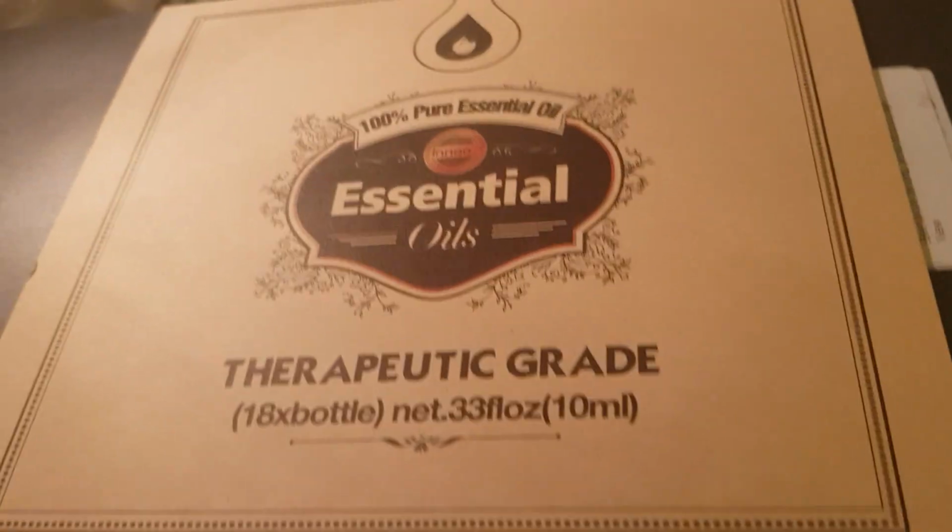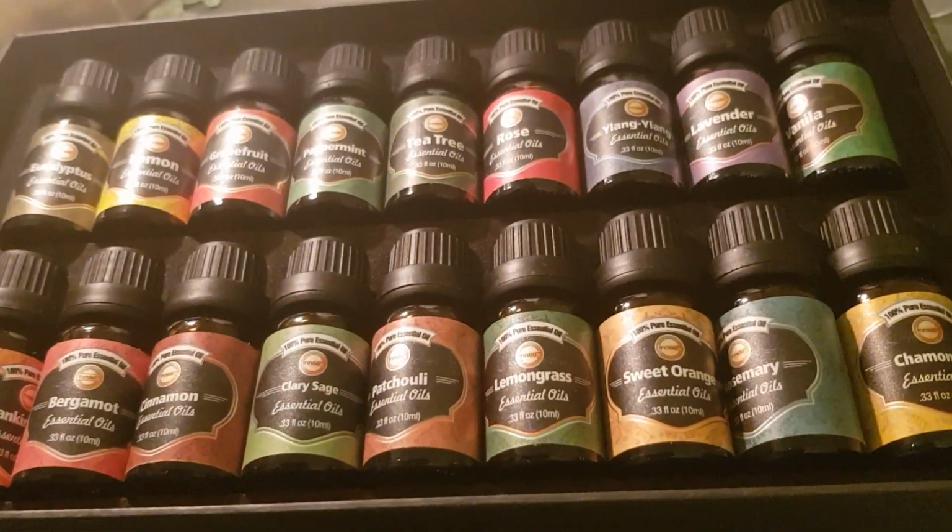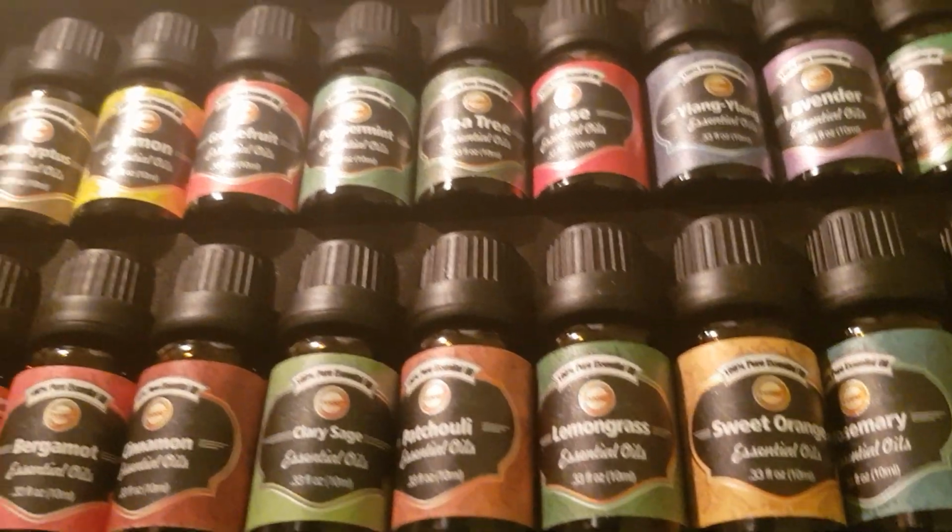But what I'm also going to use are these essential oils. And I should have opened them, shouldn't I, before, hang on. So there you have them. I think there's 18 essential oils. There.